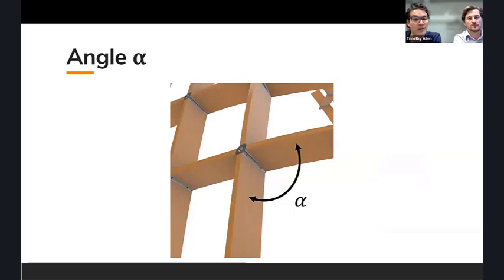So for this purpose, we use Kangaroo, which is an add-in in Grasshopper, and we use it as a form finding approach. We modeled each mesh edge, so the timber members, as springs, and we applied forces to these members in order to change their configuration. So the forces that we applied were the forces to the alpha angles.